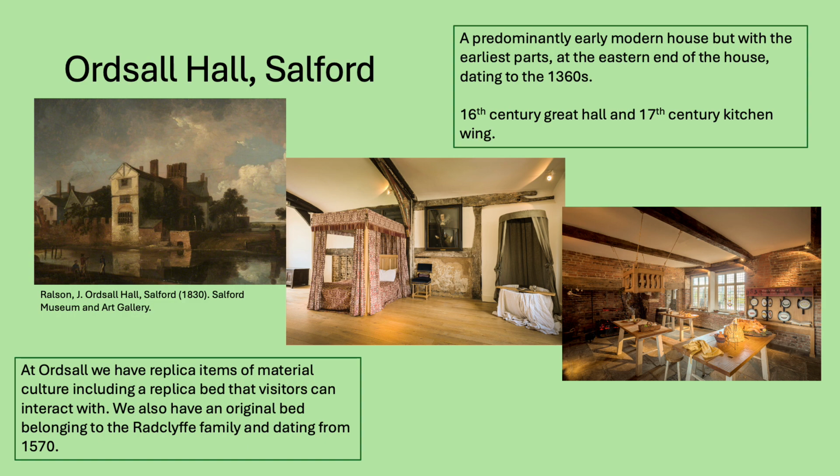We're very lucky that, apart from some Victorian changes to the south side of the Great Hall, Ordsall Hall largely remains as it was in the early modern period, complete with surviving painted schemes, the kitchen fireplace, a minstrel's gallery, plasterwork chambers and bedchambers.